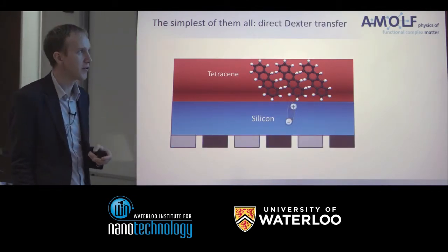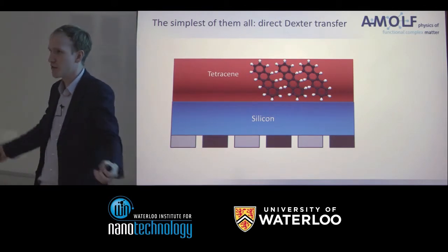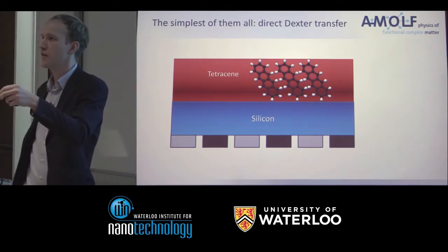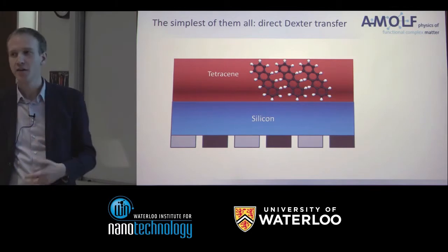And of course, then we could have, for example, a back contacted silicon cell where all the contacts are on the back, and just extract those charges in silicon. And silicon is really efficient at extracting charges. Basically, every exciton that is in silicon will end up as a charge in your circuit. So if we get this transfer to work, we're basically done.